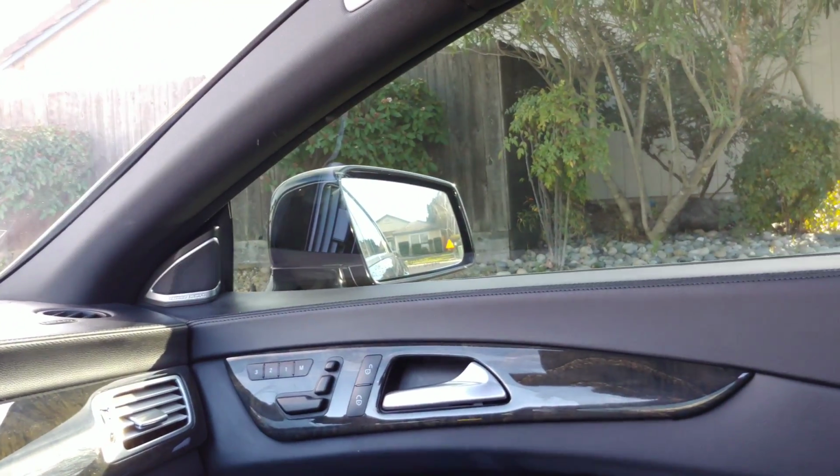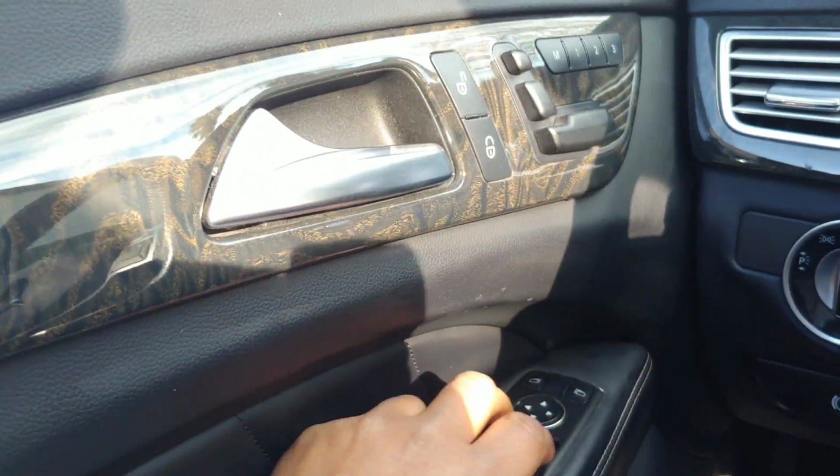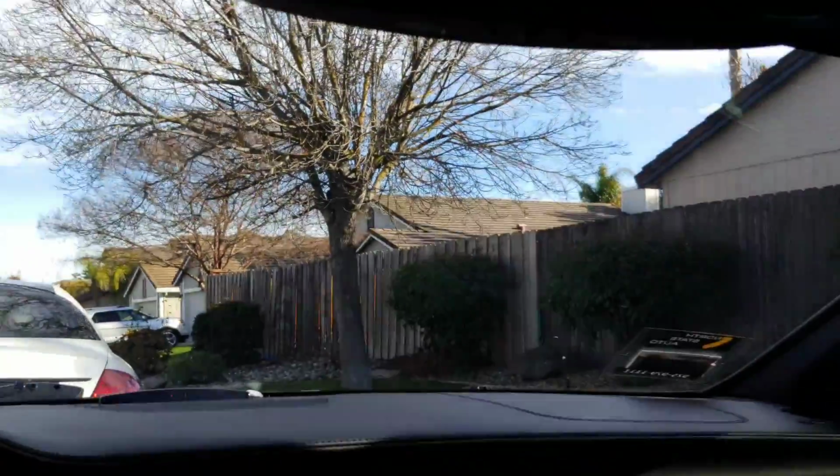And so yes guys, all the windows are fully automatic, just one touch. It's the front and the back. All the windows go fully down, if you were wondering, and one touch back up. That's actually a really good feature on a car like this, because on most four-door cars, the back windows will roll down one touch but not back up. When you roll them back up, you basically have to hold it to go back up.